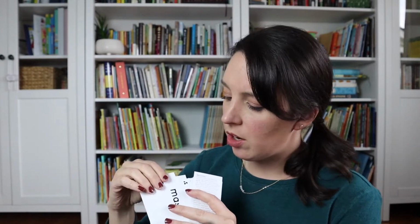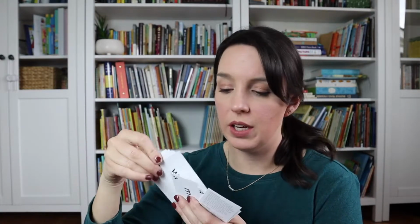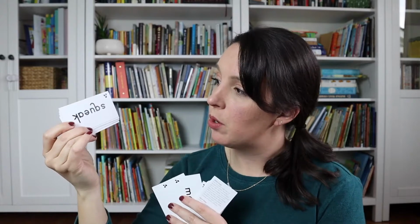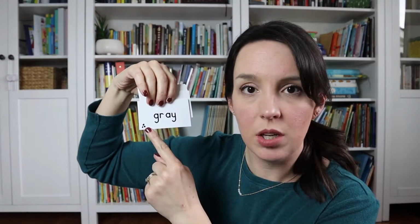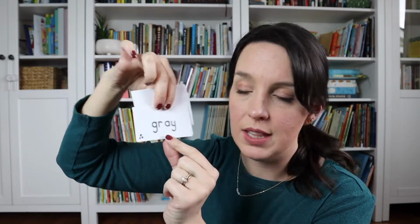There are also 3 sets of what they called card game sets, but essentially they are just white flashcards that have different words that you will be learning as you are going through the program on them here. There are 3 different sets. You can tell the difference between the sets because they will have these little cheetah spots down in the corner, 1 for the first pack, 2 for the second, and then as you can see, this is the 3rd set, so there's 3 little happy cheetah spots down in the corner.